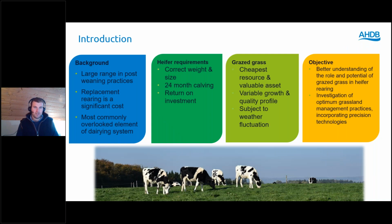So by way of introduction, heifer rearing is a significant cost to the dairying business, second only to the cost of feed. And so it's crucially important that we get value for money and we utilize the most economical resources that we have available. There's a large range in post-weaning practices in heifer rearing. Over the years, there's been a lot of good work done into the pre-weaning period, but post-weaning, there hasn't been so much work done, and especially within grazing systems.